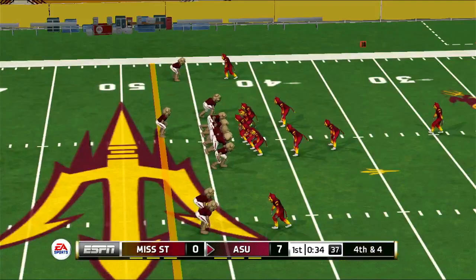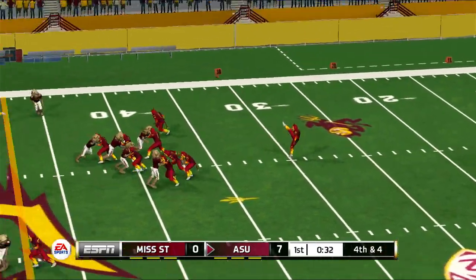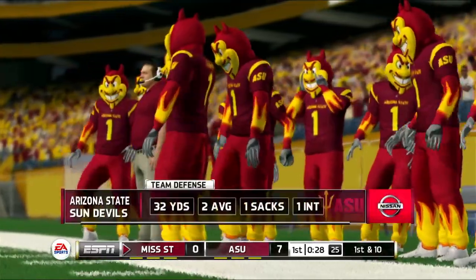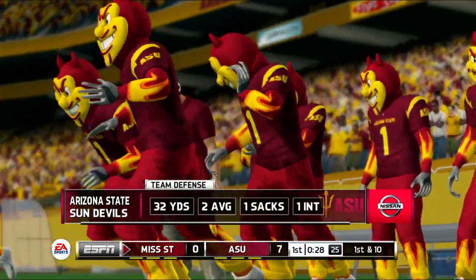Defense. They were expecting the pass play, and they defended it very well. That makes it fourth and four. Arizona State is up a score. Booming kick. This punt goes over the goal line, and this will be a touchback. Arizona State's got a great defensive game plan, and it's working right now.